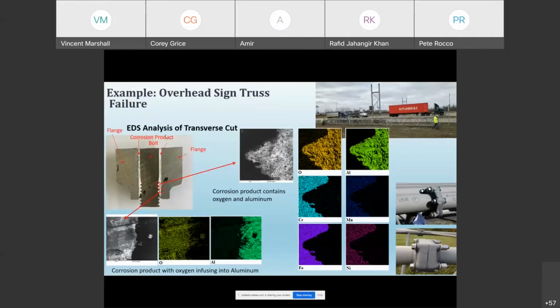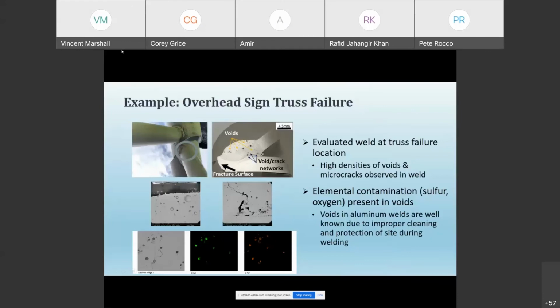And then a related project is actually another ODOT project, where this was an overhead truss on a freeway on-ramp, I believe, that failed rather dramatically. I don't think anyone was injured, but it did fall. And so they wanted to understand where these cracks occurred.